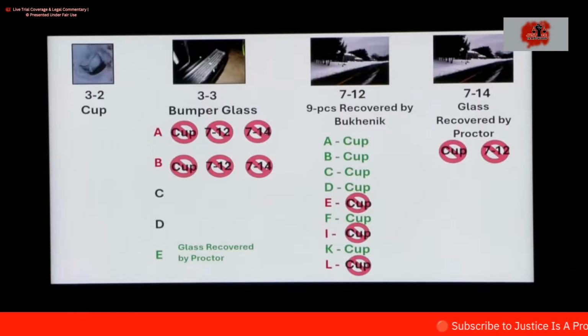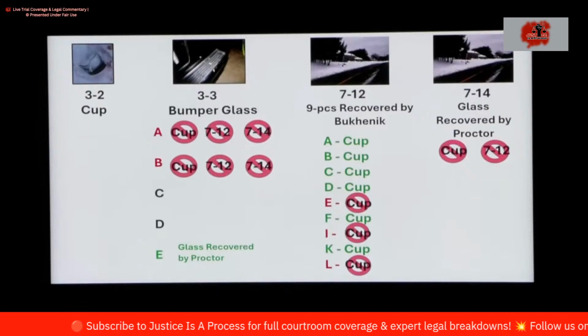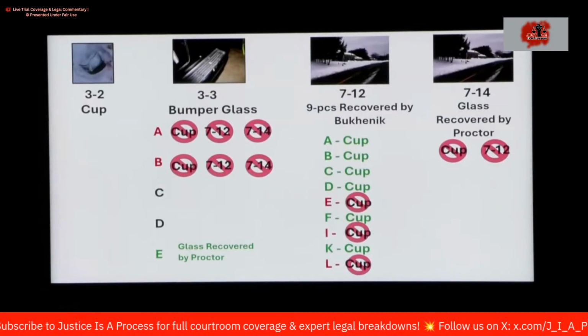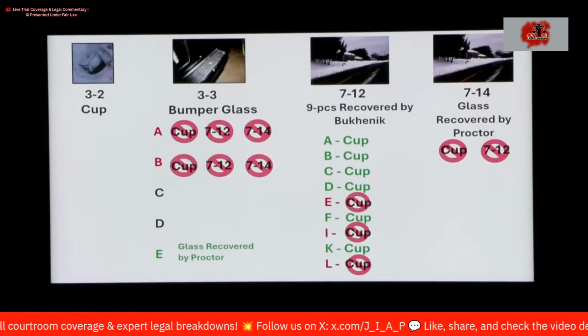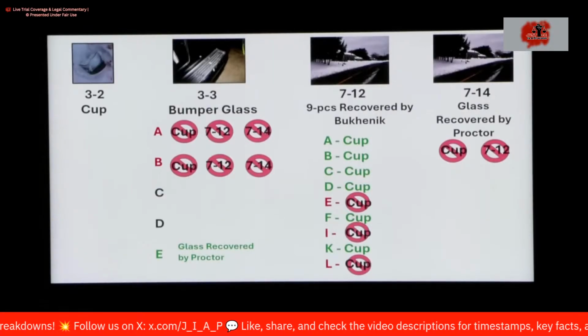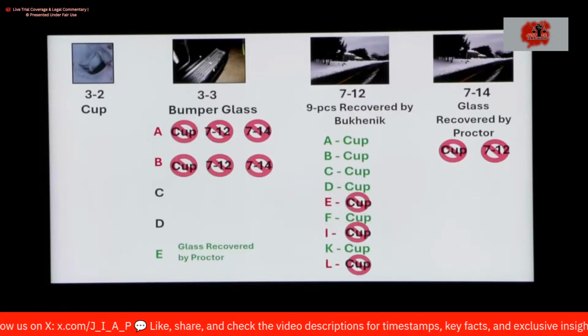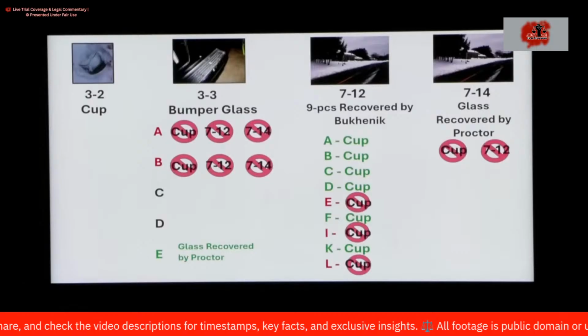Not a physical match, but instrumentally there was consistency. All right. And this was the only piece of bumper glass to match anything else in your analysis. Matched what? Or was consistent with what? Item 3-3, piece E, was consistent in physical and instrumental properties with the sample that I took from item 7-14. Which is the single piece of glass recovered by Michael Proctor, correct?